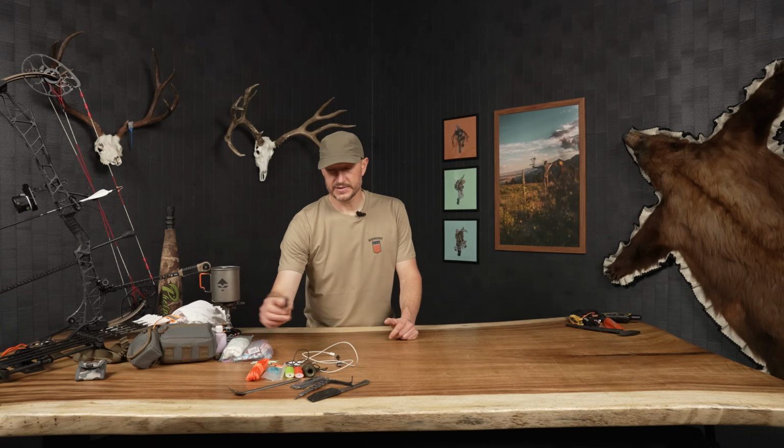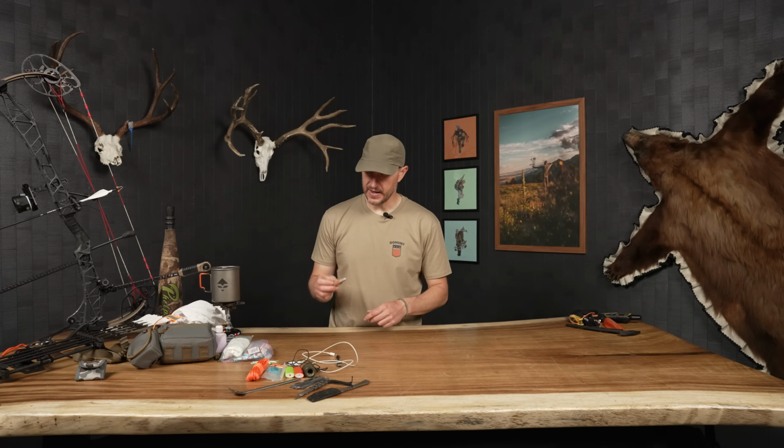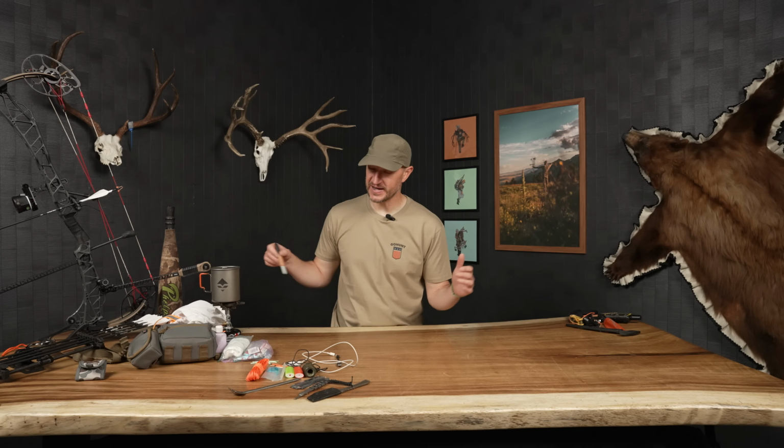Other gear, so I always carry a Sharpie. I carry that for signing tags. I carry it for leaving notes if I had to. Around the handle of it, I always wrap a good hunk of Leukotape. Leukotape actually might be the most important piece of equipment in your entire kit.